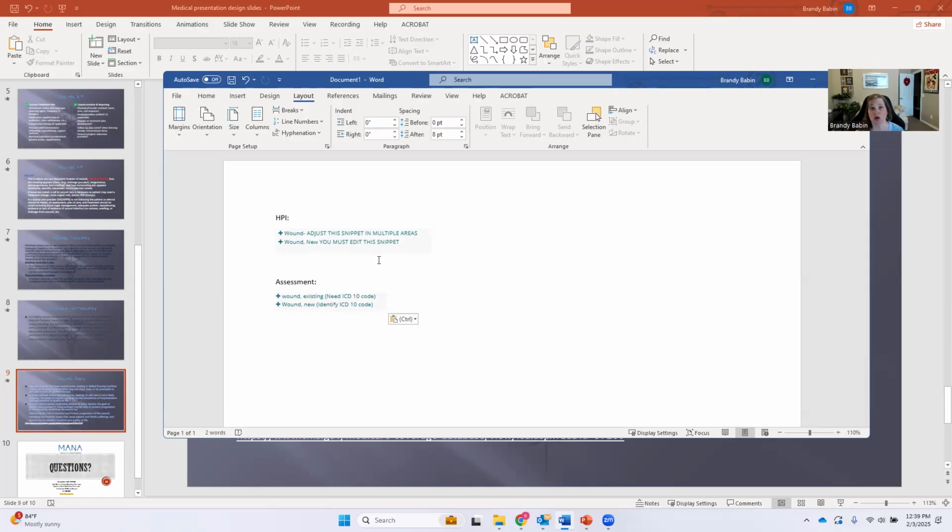These ones are really significant because we're talking about not only the location of the wound, we're talking about the healing of the wound, the peri wound, the pain. And so much of this snippet needs to be edited. So if you choose to use any of these snippets, they have to be edited. Same thing under assessment. There are two new snippets under assessment. They're under the W's. So wound existing and wound new.